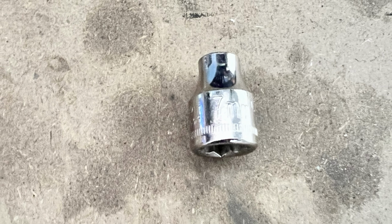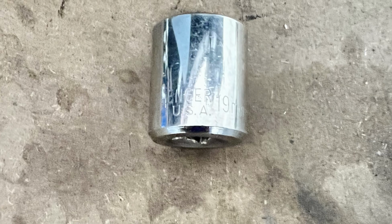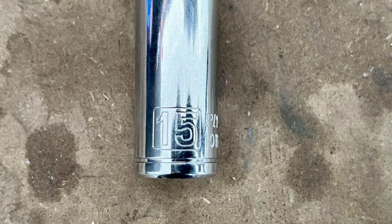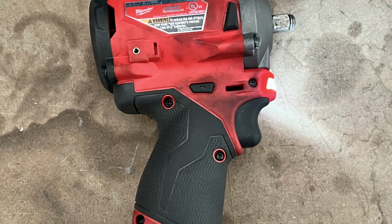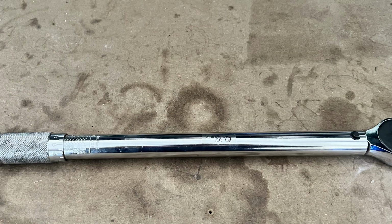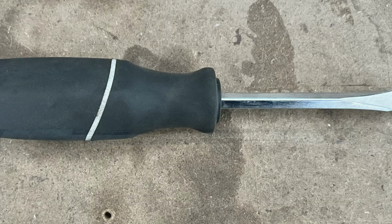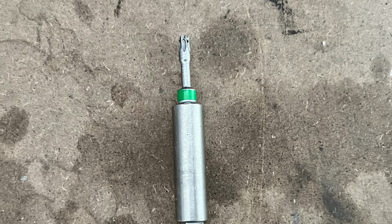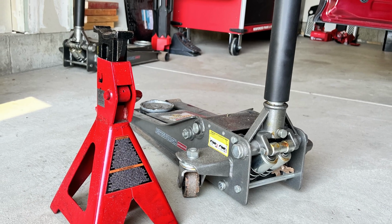Tools you will be needing for this project are going to be a 7mm socket, a 19mm socket, and a 15mm deep well socket. You're also gonna need a 3/8 ratchet or a 1/2-inch ratchet, or in my case, I'm gonna be using impact drivers. You'll also need a torque wrench to torque everything down at the end. You're gonna need a screwdriver, a flathead preferably, or if you have some way to remove plastic clips, a plastic clip remover, a T15 Torx bit, and it goes without saying, jacks and a jack stand.